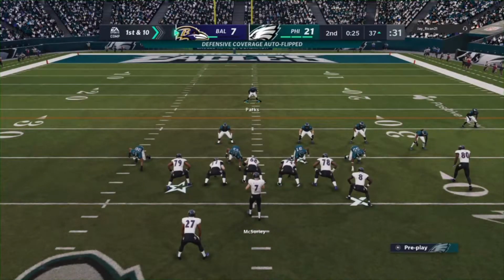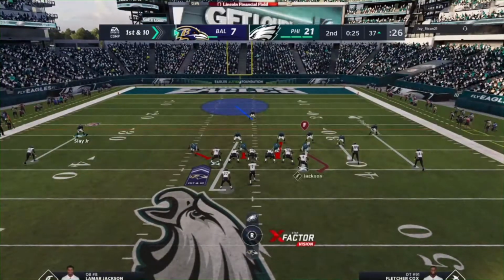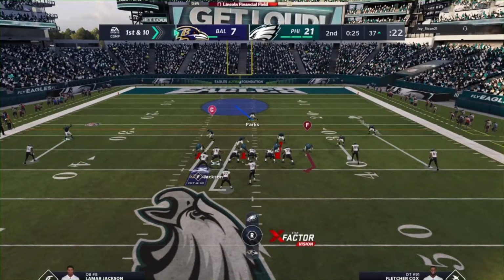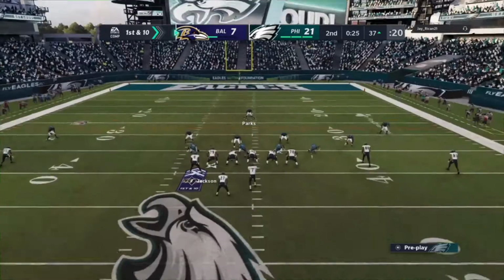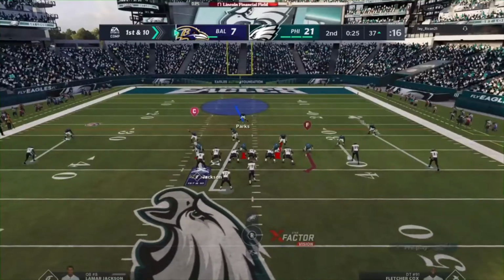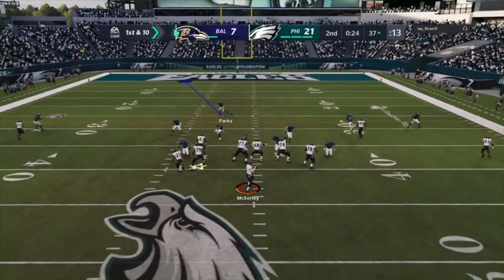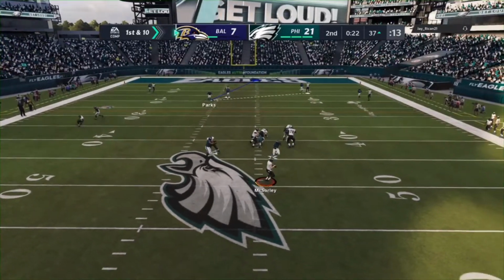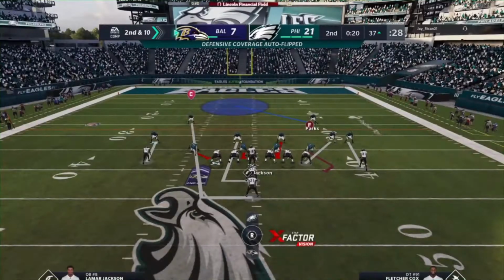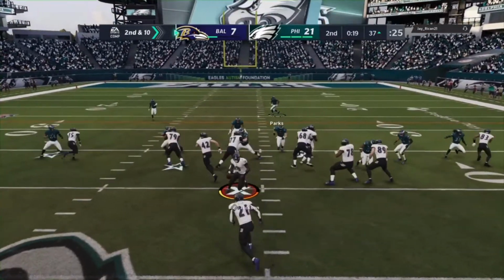So how about that for a chain mover? They're all the way down inside the 40 now for 1st and 10. And now the first throw for the backup quarterback. And he was hit as he threw it. Line of scrimmage, again the 37 as they line up 2nd and 10.